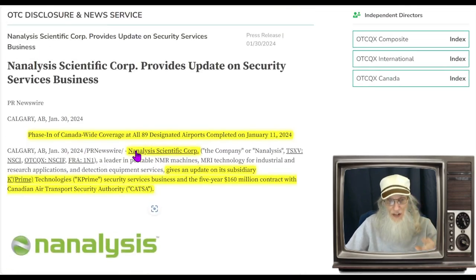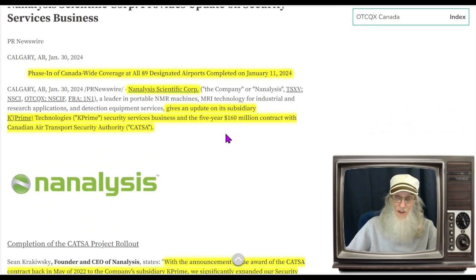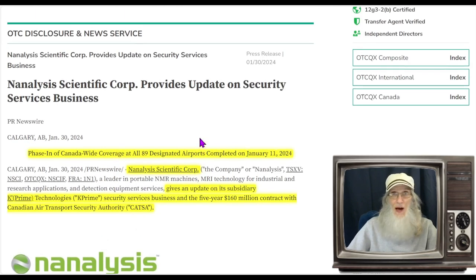Now, folks, I'm not sure if they're scanning people when they're coming into the airports, scanning luggage, or scanning the airplanes. I don't know what they're scanning. I know that they got every single airport in Canada, all of them. That is a huge contract, regardless of what it is they're doing. And initially, it is a five-year, $160 million contract.